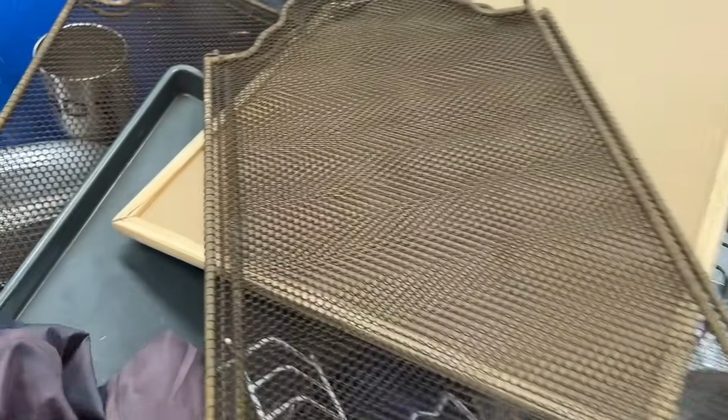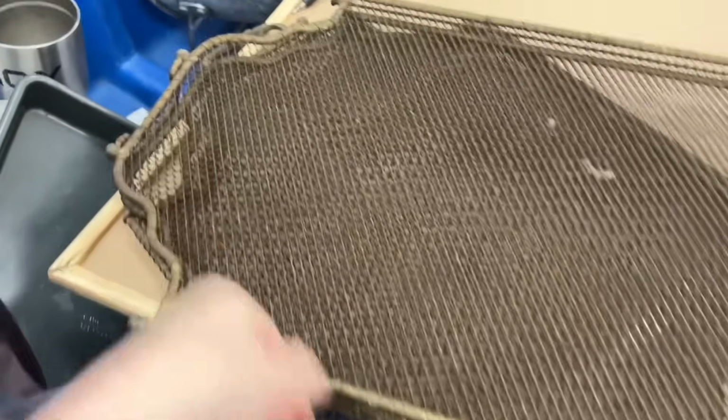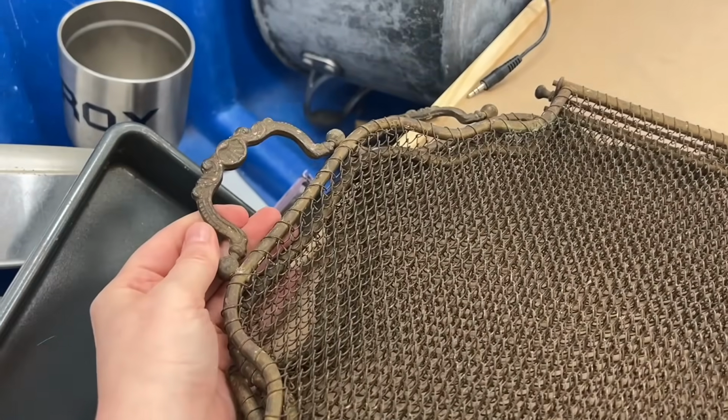If I didn't already have a fireplace screen, I would have absolutely brought this one home. It could have easily slid back together, but I loved the old vintage brass.